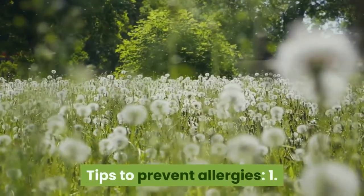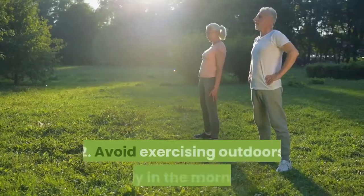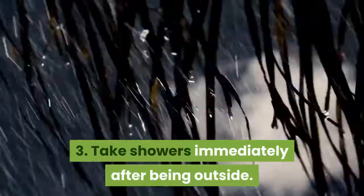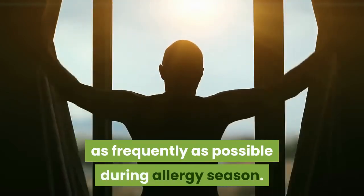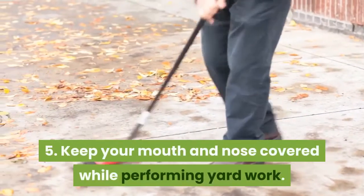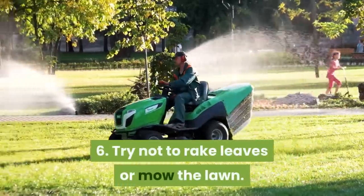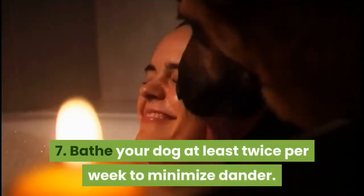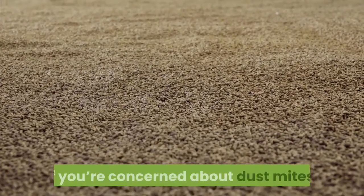Tips to prevent allergies. 1. Stay indoors when pollen counts are high. 2. Avoid exercising outdoors early in the morning. 3. Take showers immediately after being outside. 4. Keep your windows and doors shut as frequently as possible during allergy season. 5. Keep your mouth and nose covered while performing yard work. 6. Try not to rake leaves or mow the lawn. 7. Bathe your dog at least twice per week to minimize dander. 8. Remove carpeting from your bedroom if you're concerned about dust mites.